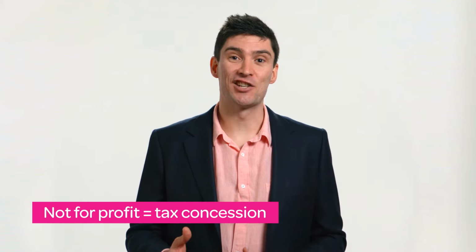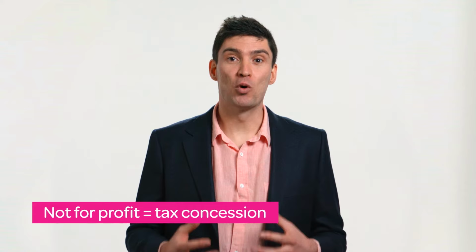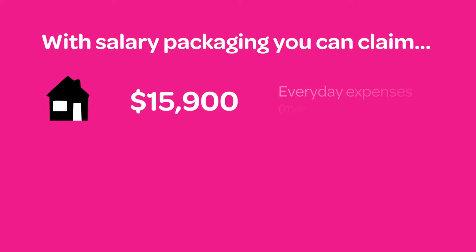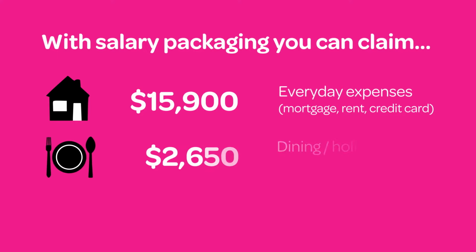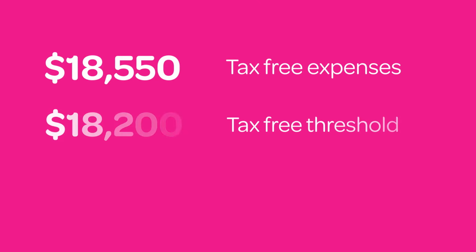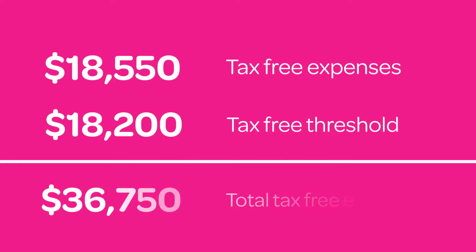Normally, your wages are fully subject to tax. However, because you work for a not-for-profit, you get a tax concession. This means that you can earn a portion of your wages tax-free. The limit is set by the tax office. This limit is $15,900 for everyday expenses, such as mortgage, rent, or credit card. You can also claim about $2,500 for dining and holiday accommodation. So that's over $18,500 extra tax-free per year. Remember, you still get the tax-free threshold that everyone in Australia receives as well.